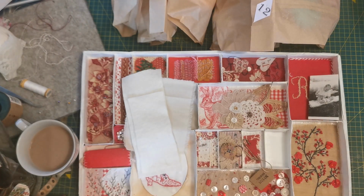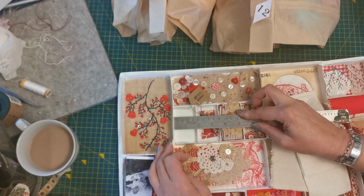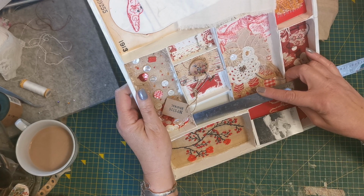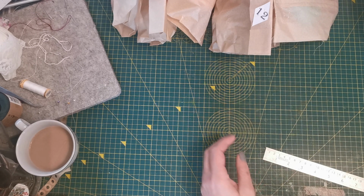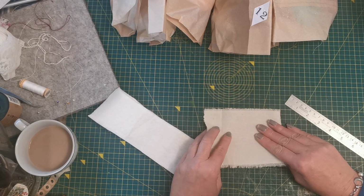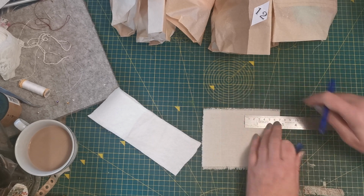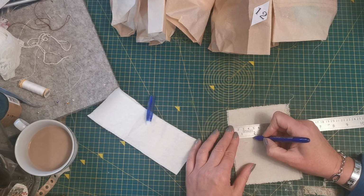Okay, so first things first, how big is this cell? It is 1 3/4 by, I think, 1 blip under 3. 1 3/4 by 1 blip under 3. So I've got some calico and some wadding. So we want it 1 blip under 3 by 1 3/4. There we go.